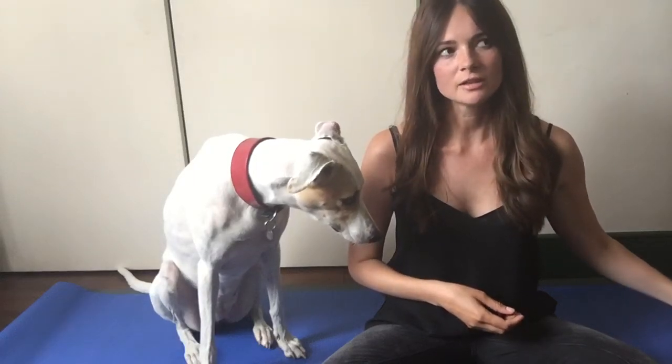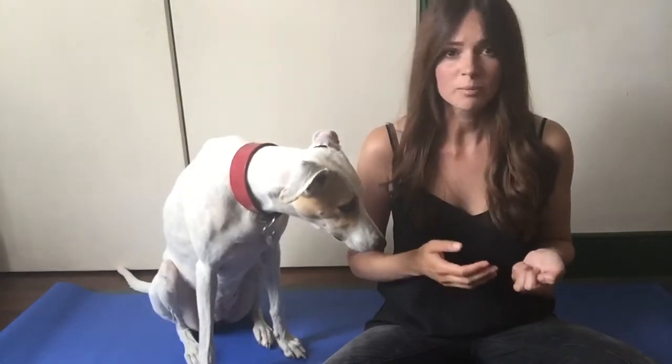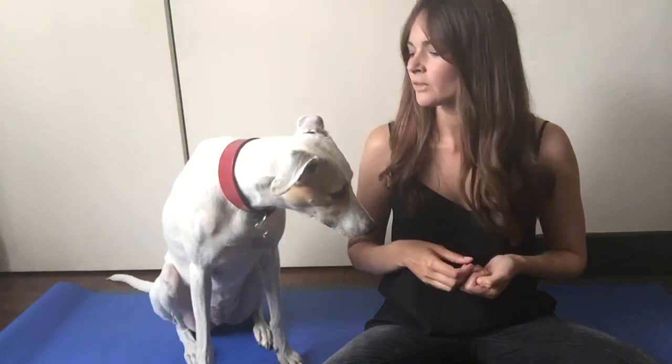So anxiety in dogs is much like people. You know, it can be quite hard to fix, it can be towards a specific thing, or it can just come from nowhere. You might just get a particularly anxious dog without knowing why. This is Misty, and she is a little bit anxious. She is mostly anxious towards dogs, but she'll sometimes just get anxious in general.